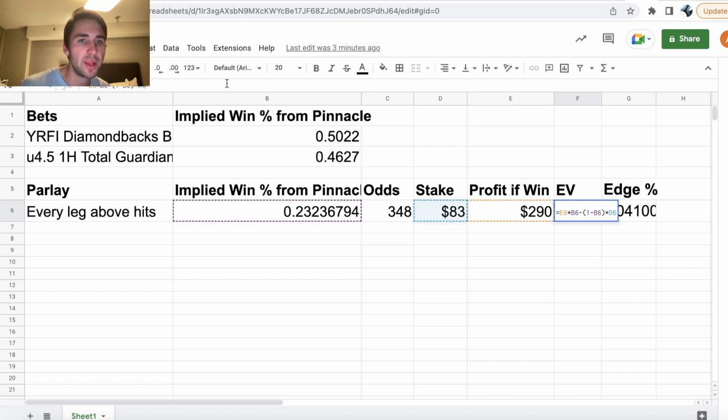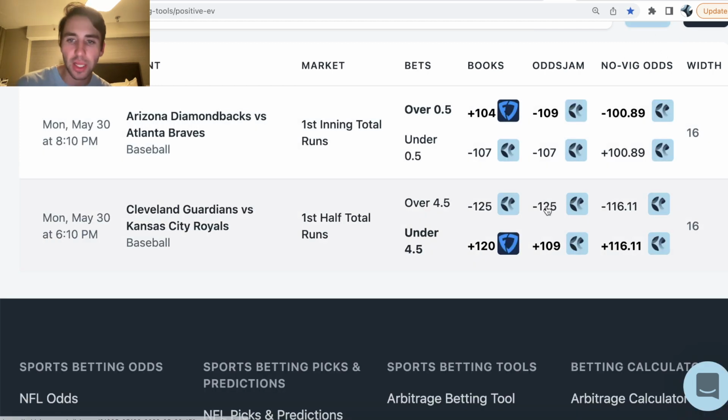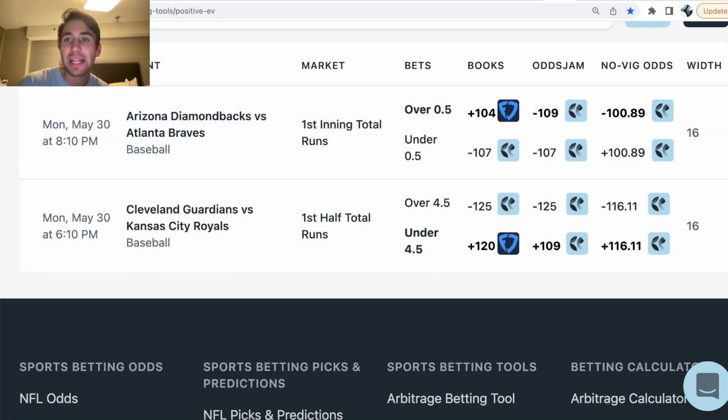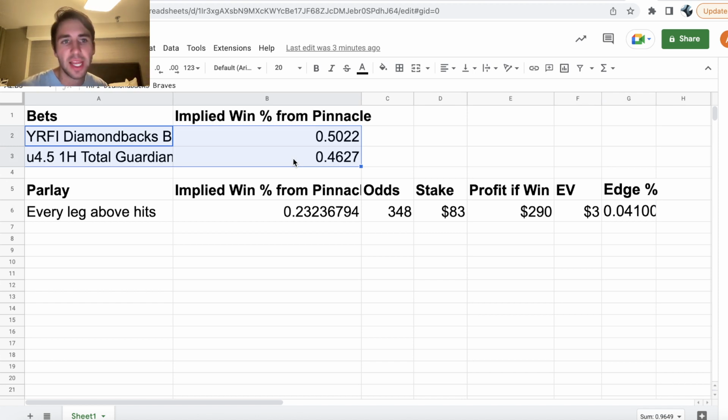So essentially, we can back out the EV of our bet. 23.2% of the time, we're winning $290. The rest of the time, the other roughly 77% of the time, we're losing our stake of $83. So our EV is $3 and our edge is 4.1%. When you are placing parlays that are mathematically profitable, positive EV, with positive EV bets, then your parlay will be positive EV. As we're showing here, 4.1% edge profit margin on this two-leg MLB parlay for today. So best parlay for today, yes run first inning, Diamondbacks Braves, under 4.5 first half total, Guardians Royals.